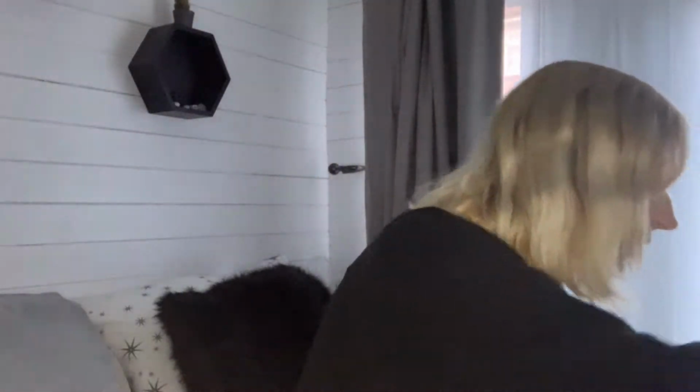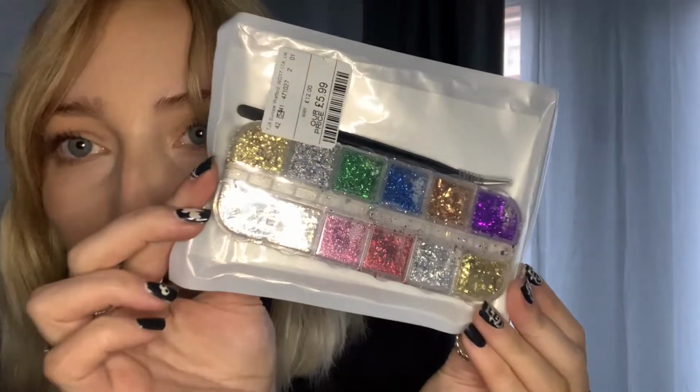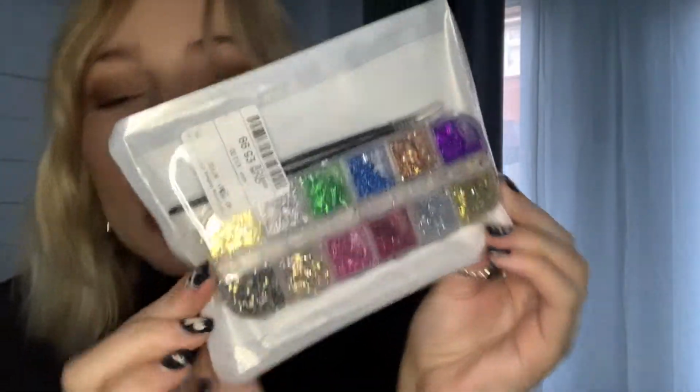And then the one other thing I got in TK Maxx was these foils. Can you see those? They come with tweezers, and on the back they say face, body and nail foils. So I thought, well, that's perfect. You get 12 different colours, and for my nail art, that is just ideal, really. So that's all I got in TK Maxx, and they were just £5.99.